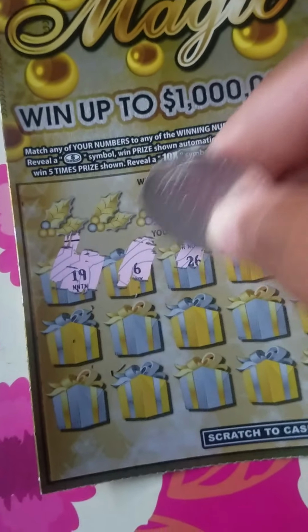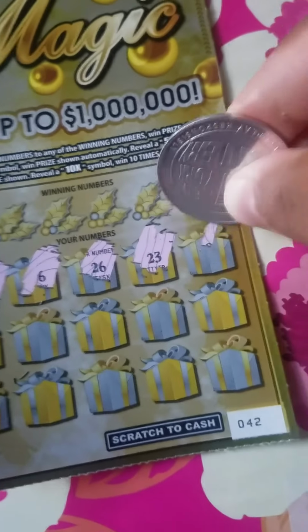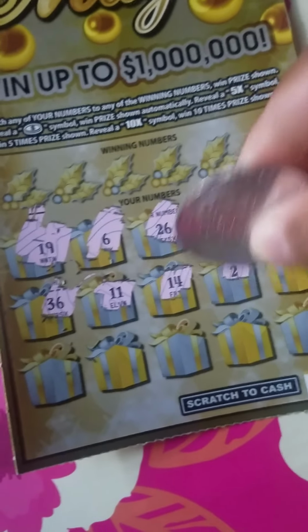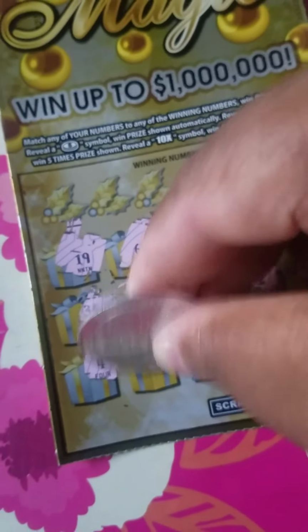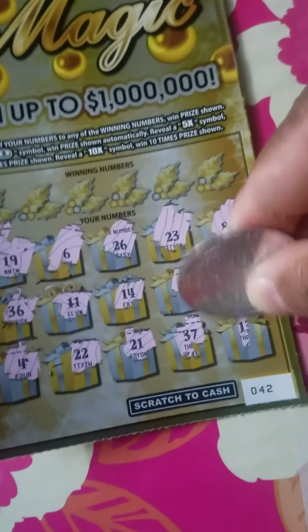On my community post, I did a picture where I won $50 on the first one I ever bought of this ticket, the 5X symbol. Let's see if we can, well, I wouldn't really say do the same thing as that, I just want to try to win more than the first one. Okay, nothing yet. There's a lot of numbers here. Okay, so no coin and no multipliers.